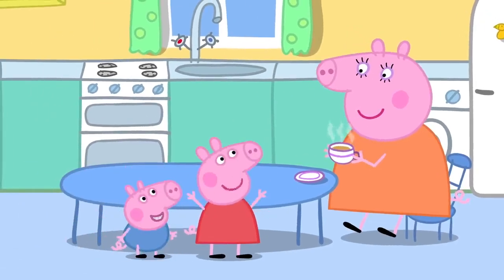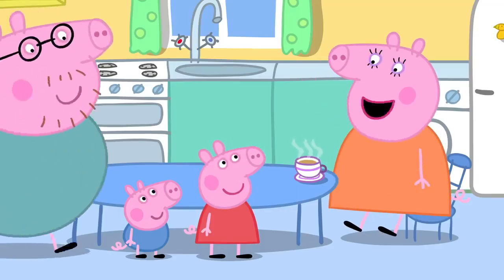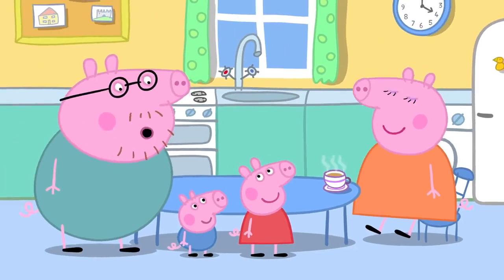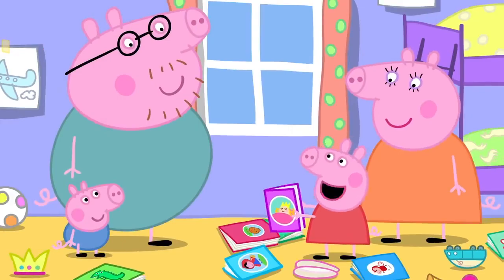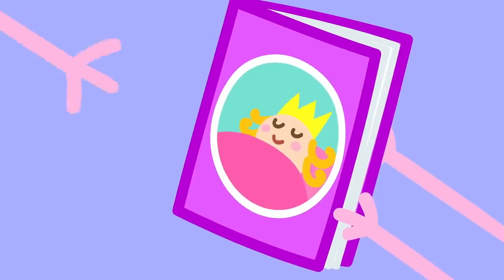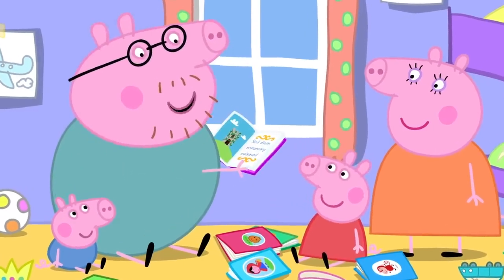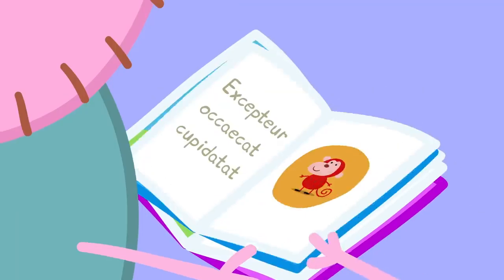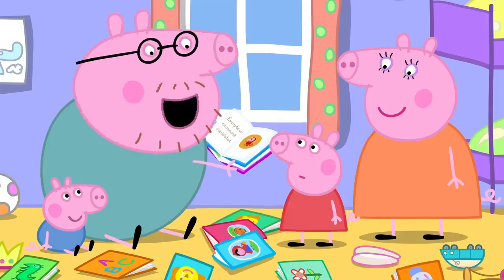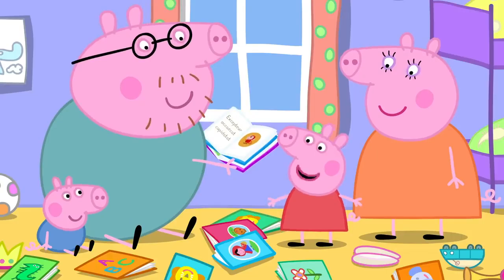It's World Book Day tomorrow, and we have to dress up as someone from a book. That sounds exciting. Who are you going to be, Peppa? You've got lots of books to choose from. Yes! I can go as a sleepy princess from this book. Yes, I love reading you this story. Once upon a time, there lived a... Or maybe I can go as the red monkey. I love that book too. I can't decide. All the books are good.